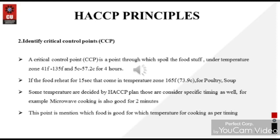If the food is reheated for 15 seconds, the temperature zone is 160 Fahrenheit, which converts to 73.9 Celsius for poultry and soup. Some temperatures are decided by the HACCP plan. Those are considered specific timing as well. For example, microwave cooking is also good for 2 minutes. The point is it mentions which food is good for which temperature for cooking as per timing.